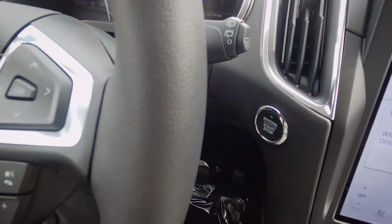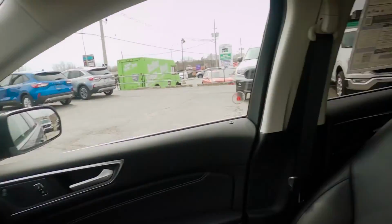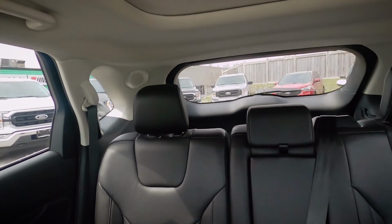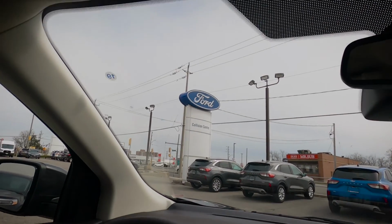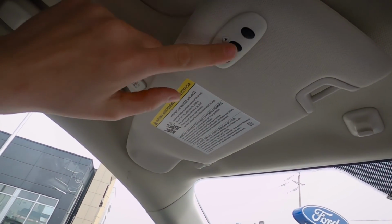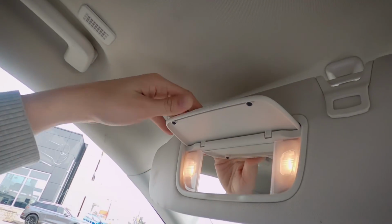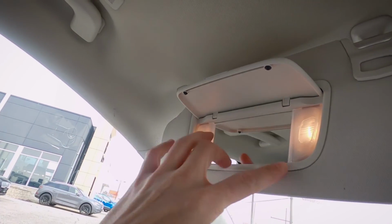Moving along our other side, we've got the ability to toggle on our rear wipers, so we can turn that one on or off fairly easily. And as we start to move overhead, a few things to point out. Now this one here does have HomeLink, so the ability to program in a garage door opener code at home. And moving down, as we can see there, we do have our mirror there with lights.